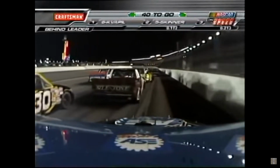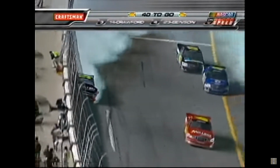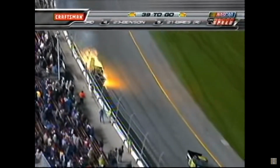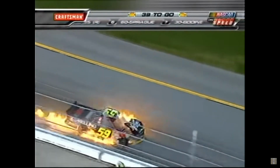He is on a mission. Oh, he gets a hold of the truck ahead of him. There's the 59 spinning around. Bliss got into the back of the 59, Phil. You got help, boys. He needs to get that thing down in the grass. The fire will go out if he can get in the grass.